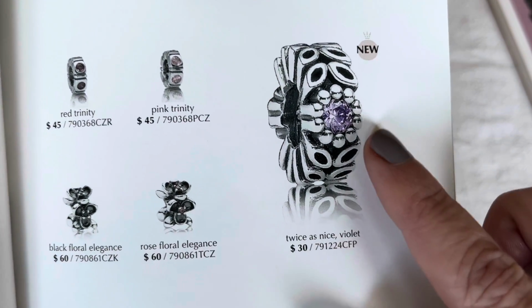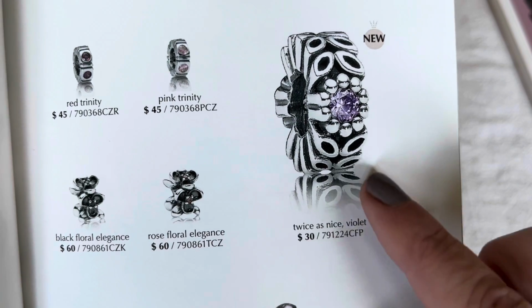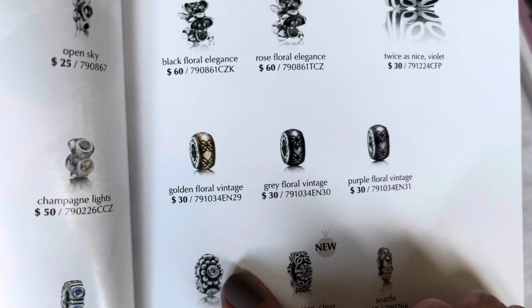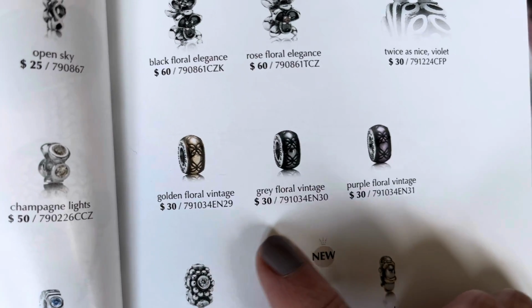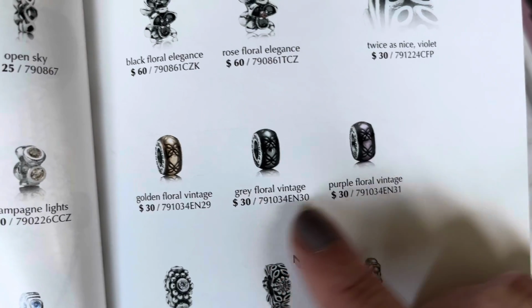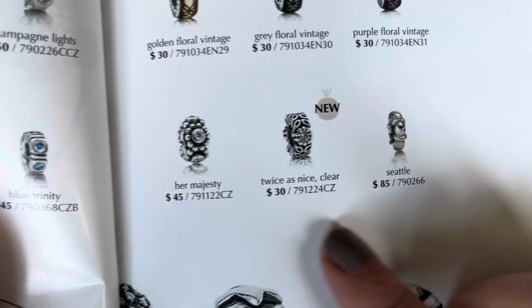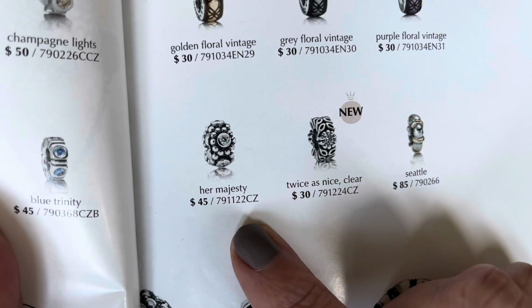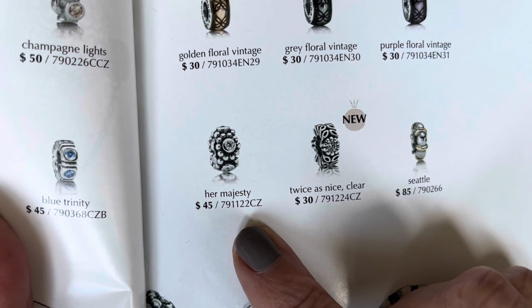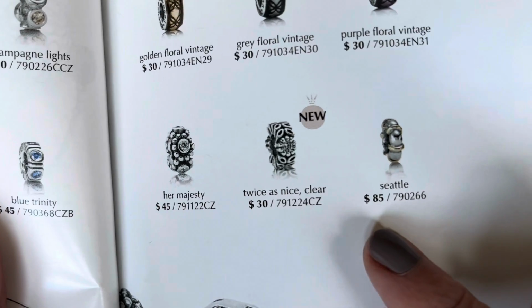This was the new spacer that was released, twice as nice. So it had 2 big stones, one on either side. And then we've got the Floral Vintage spacer. I think I just recently shared that with you. I've got this in purple and in the gold. This is a really nice Her Majesty spacer. This is a really nice option to kind of give a vintage look to a bracelet.